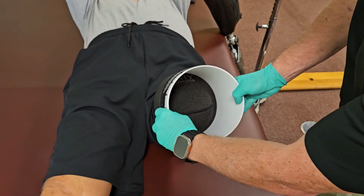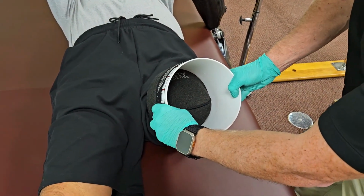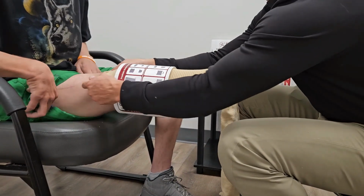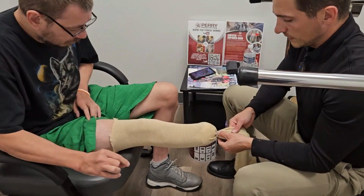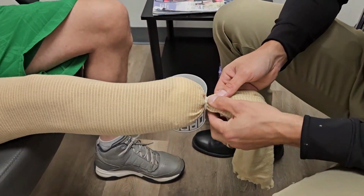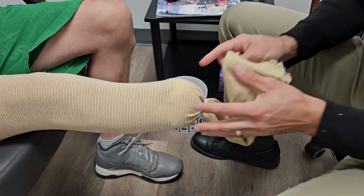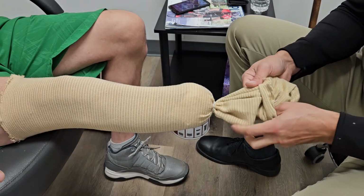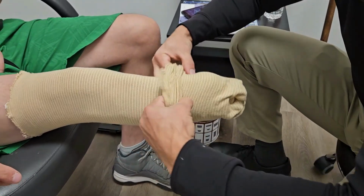We also use a compression stockinette. It can be done with the first layer, but not the second layer, because with that stockinette, you put on the first layer, there's a plastic ring that slides up so it's up against the distal end of the limb, and then you roll the second layer over. The biggest thing to remember with the shrinker socks or compression stockinette is that the distal end needs to be up snug against their limb.